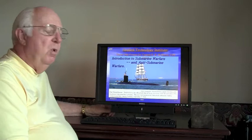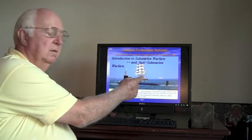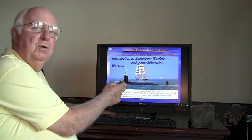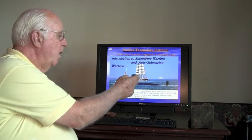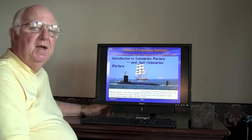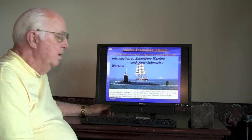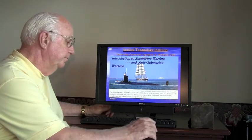One of the things I want to point out on this slide, as we go from wind power to nuclear power, that's quite a jump from Alyssa to USS Texas standing into Galveston Harbor to be commissioned in September of 2006.